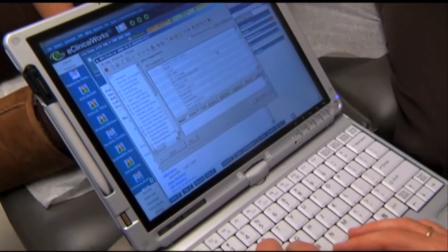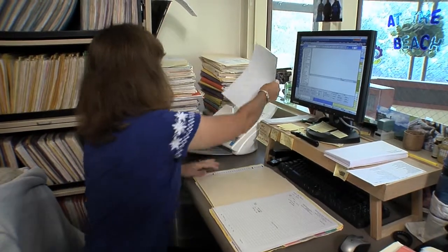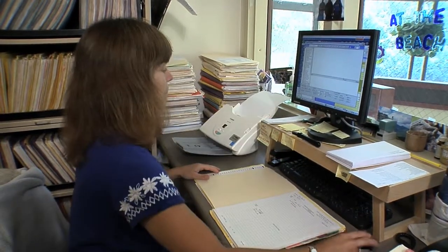Okay. Quicker access to patient information is one of the benefits that practitioners notice when they begin using an electronic health record system. Clinical data, such as lab test results, radiology reports, and hospital discharge summaries, can be retrieved with just a few clicks. Getting that information into the EHR can be a much slower process.